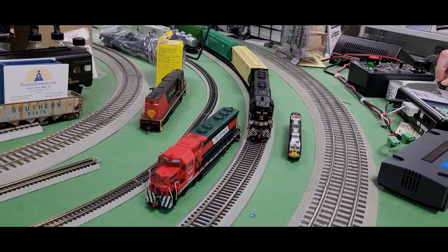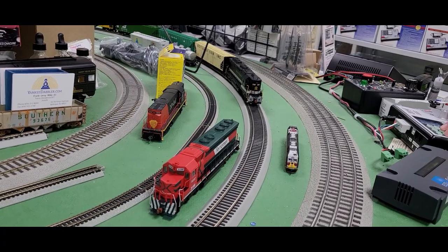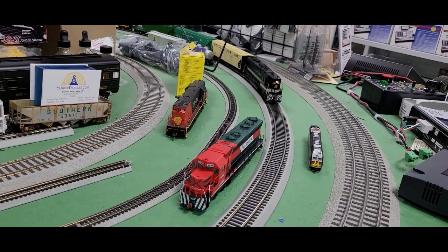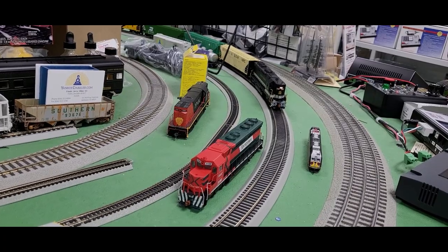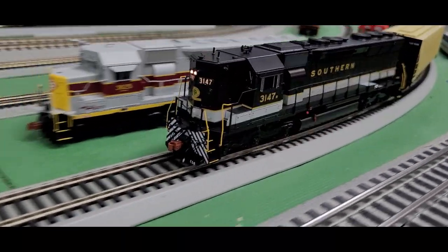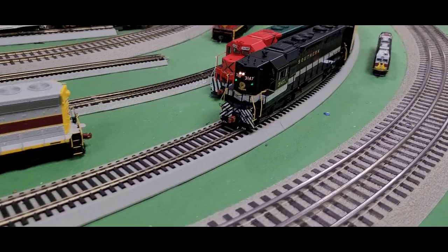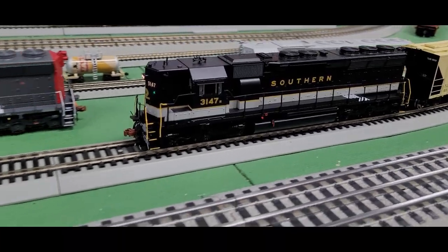Hey, look, I got more hopper cars. All aboard. Now arriving on track number one, train 3147. But how come I don't have any beer?